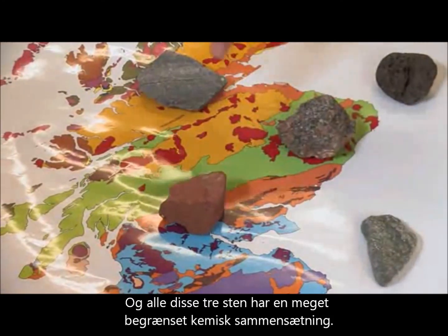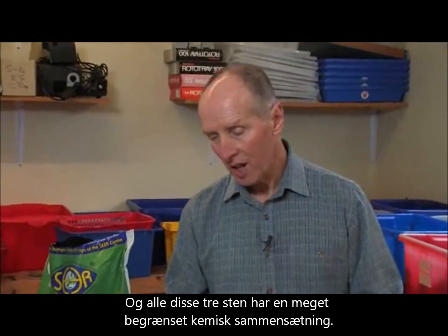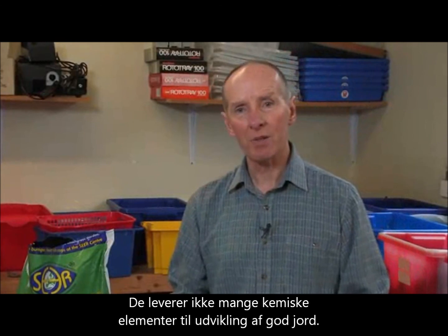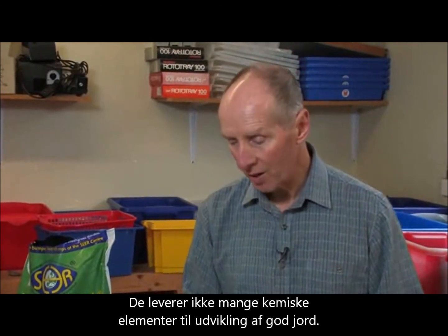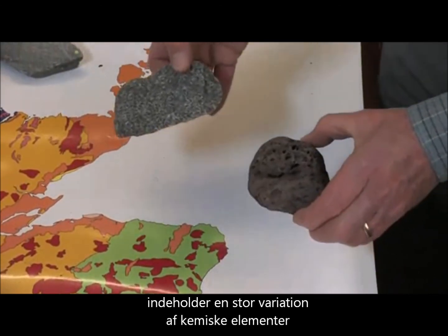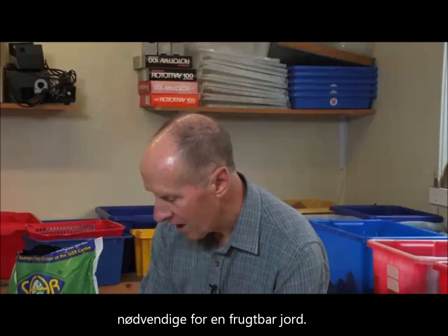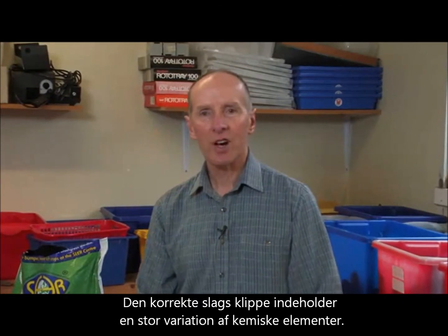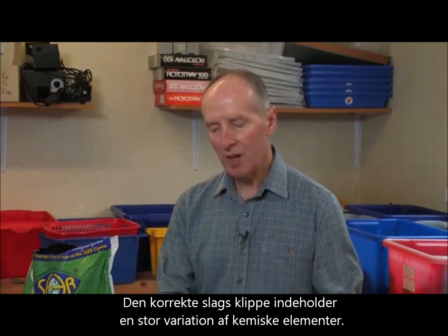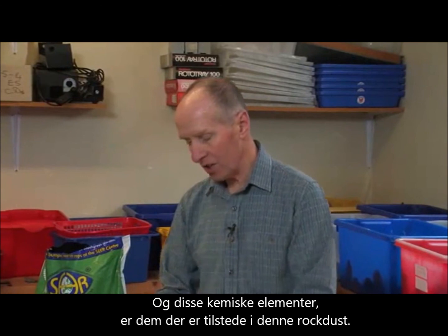And all three of these rocks have a very limited chemical composition. They don't provide much in the way of chemical elements for good, healthy soil development. These rocks, which are much less common in Scotland, contain a wide range of chemical elements needed for fertile soil. The right kind of rocks have a wide range of chemical elements contained in them, and these chemical elements are the ones that are present in this rock dust.